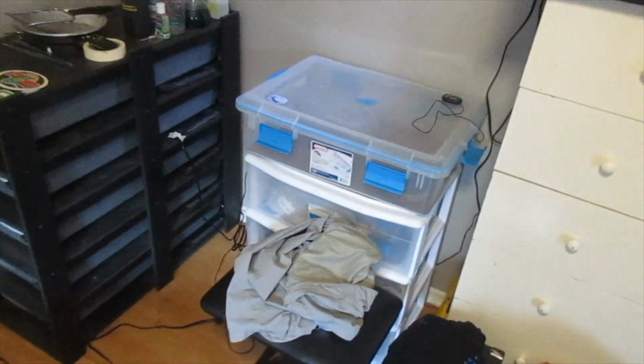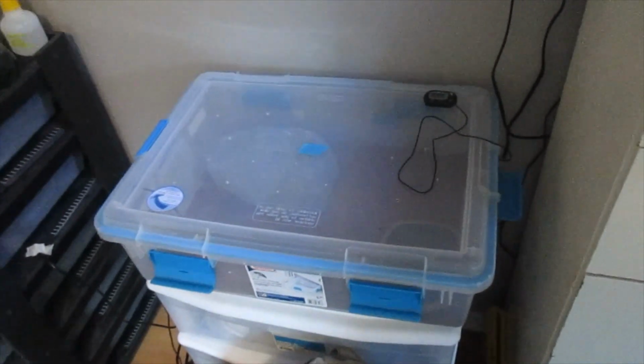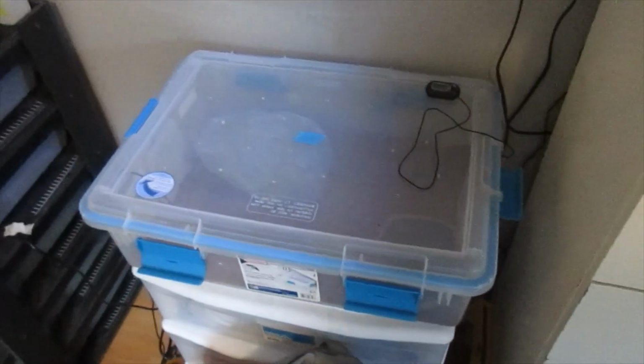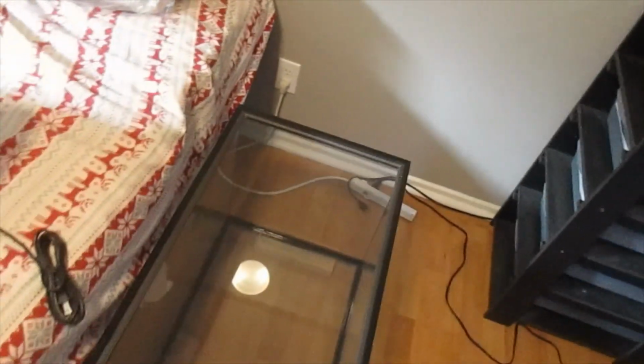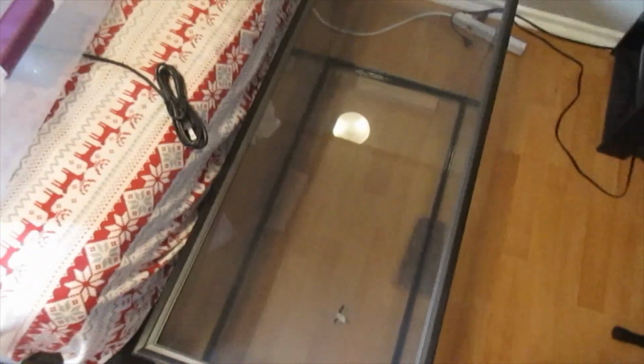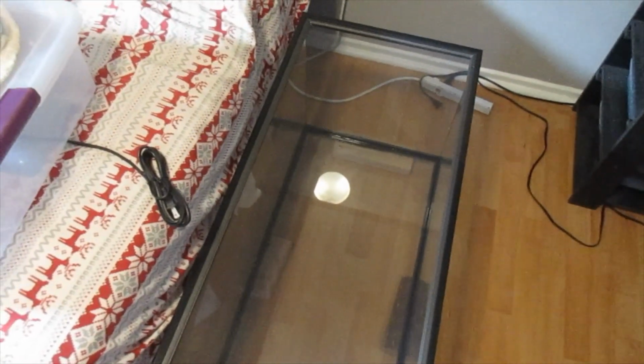Since the yellow belly is a little bit smaller, I think I'm gonna go ahead and put him in this container here. In this one here. And I'm thinking about moving Slifer to this cage, or putting the cinnamon in there. We'll go ahead and see what that looks like.